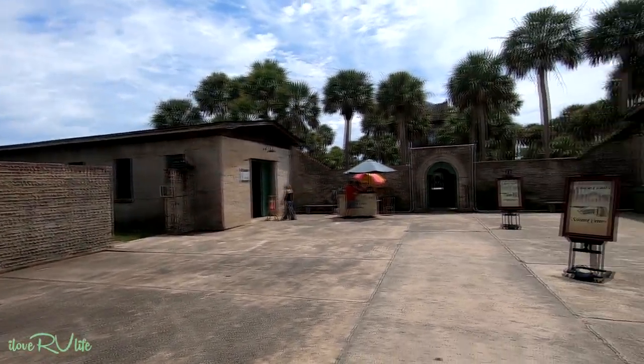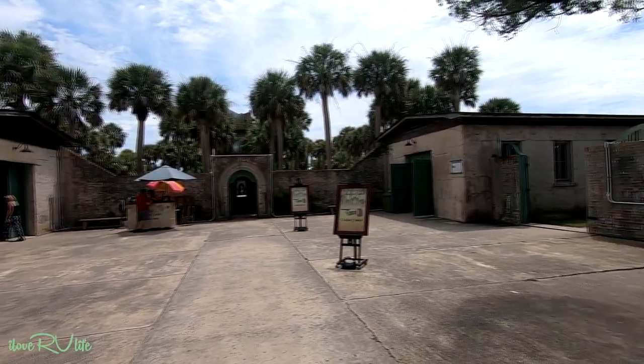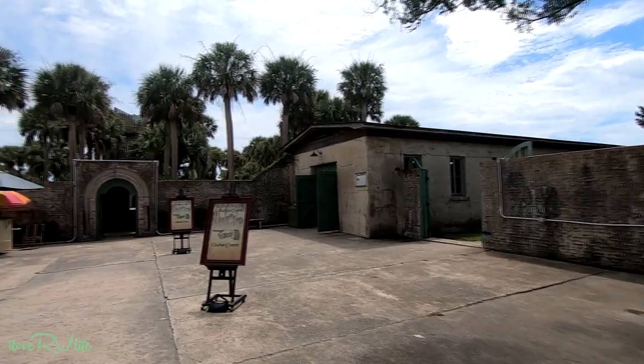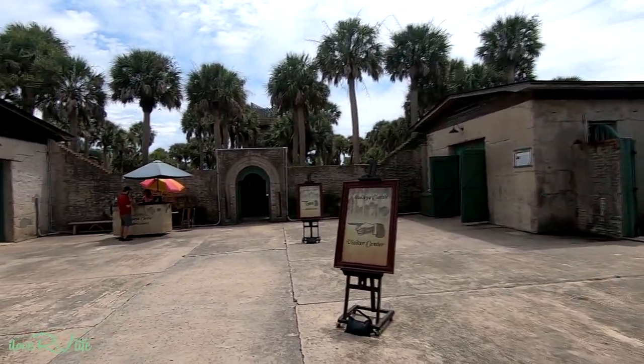If you're an architecture buff, a history buff, and want to see this beautiful place that was, the construction began in 1935, you are in for some kind of a treat.